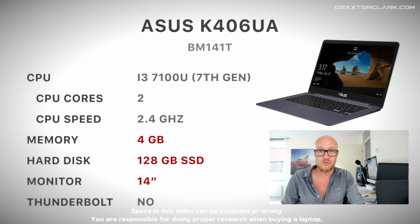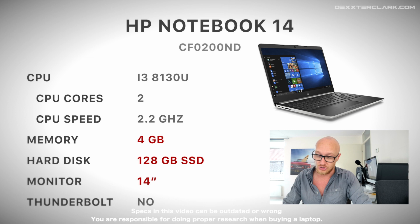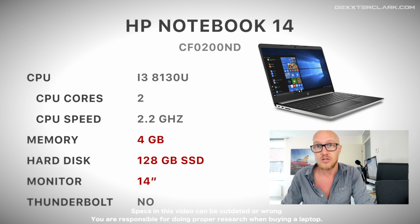Number 4 on the list is an HP, the Notebook 14, the CF02-00ND with an i3 processor with 2 cores, 2.2 GHz, 4 GB of memory, 128 GB of SSD, a 14-inch monitor, so that's too little, and an HDMI connection for an external monitor.